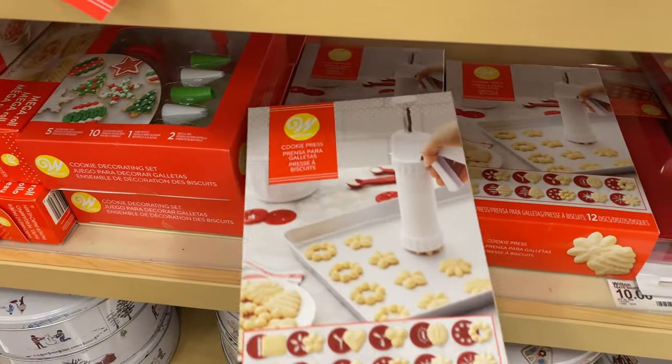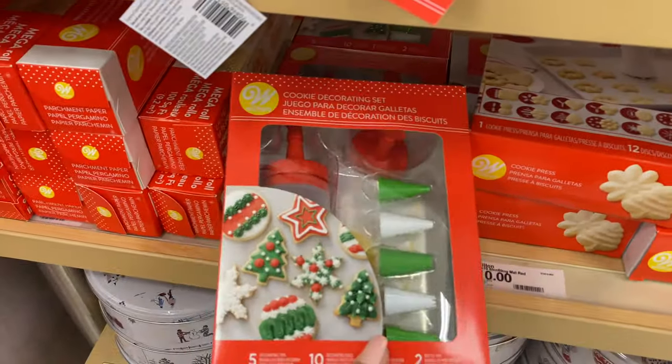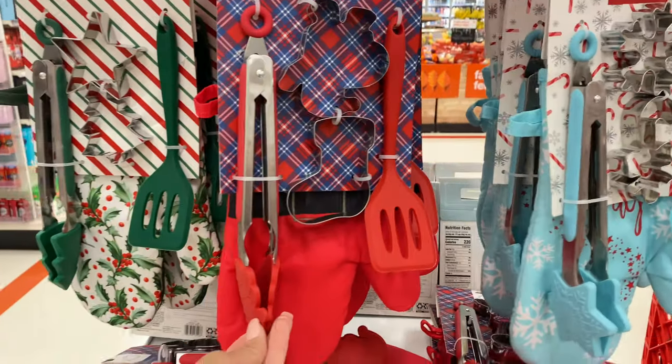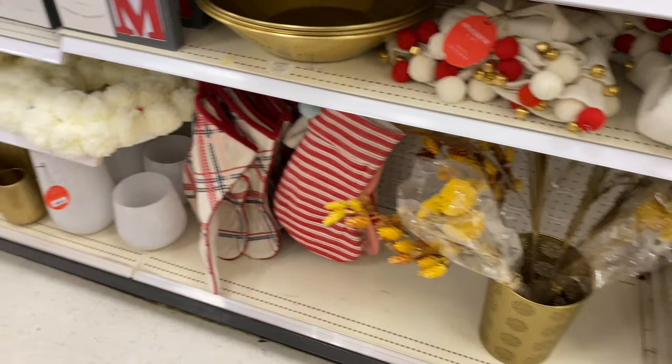They have kits that are already made like these, if you guys would like to purchase those, for $10 a piece. And then I showed you guys one more, which were these, and these also were like a little set, and I think it came with an oven glove. But yeah, if you know someone who likes to bake, those are great options.